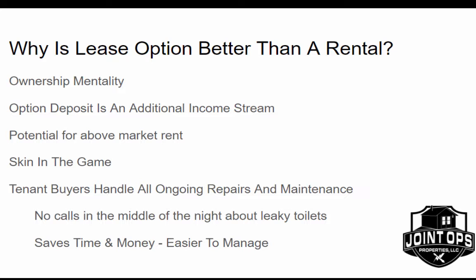You're not getting that call. You're not having to coordinate with a contractor or handyman, send them out. Even just to send a handyman out to a property to take a look and tell you what's wrong is typically $100 at a minimum. So you put all that money back in your pocket, and it just really streamlines the management process. So you can really scale quickly and build a big portfolio in a short amount of time.